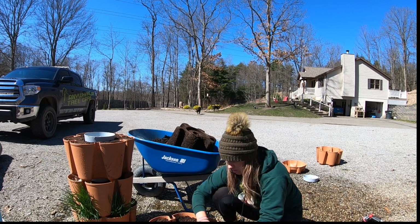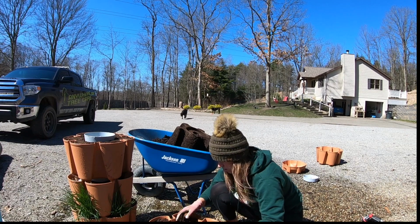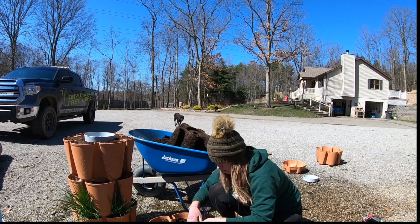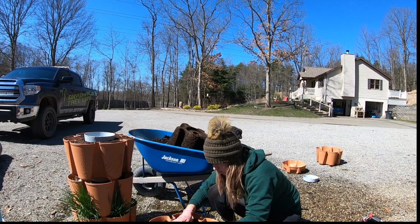Didn't think that one through. I'm just going to do this layer like that, and then I'll fill it up more. Actually, maybe keep it full towards the center, because I can't reach that part. And then I'll fill the little things up.